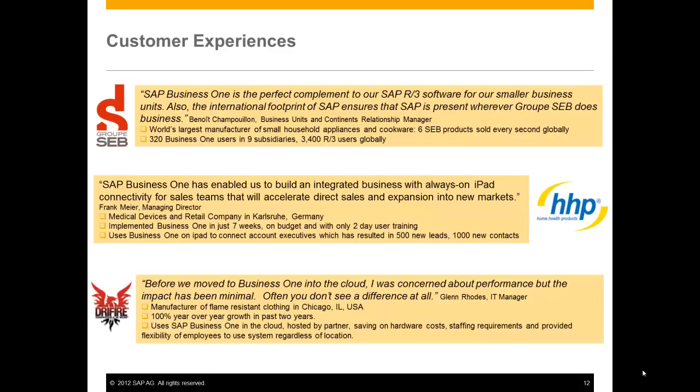Home Health Products of Germany. Again, this is an organization that is a smaller business, building and distributing medical devices, and they have implemented SAP Business One in just 7 weeks, on budget, and with only 2 days of user training. They're utilizing SAP Business One on the iPad to connect account executives, which has resulted in 500 new leads and 1,000 new contacts in just the first few months of usage.